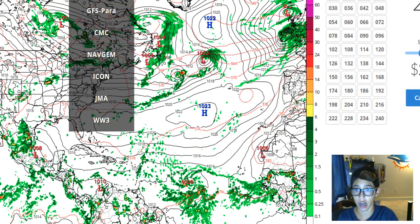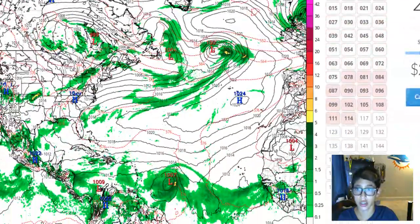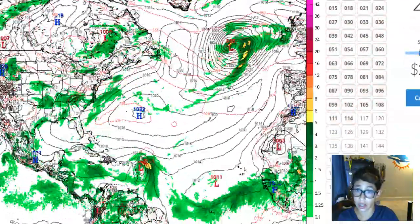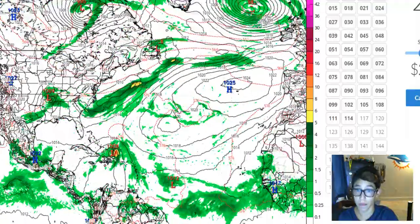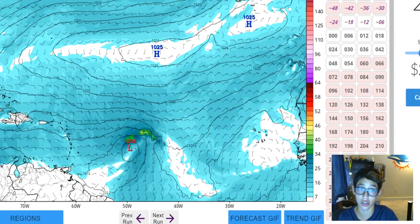Quickly check out the ICON model. As you see, ICON is kind of showing it hitting the Leeward Islands, the US Virgin Islands, and maybe showing a CMC-like system, but a little bit more to the south. It actually hits Puerto Rico, but then it looks like it's going to go to the north a little bit. So NAVGEM's the only model that's still hitting Florida, but I think NAVGEM's onto something.